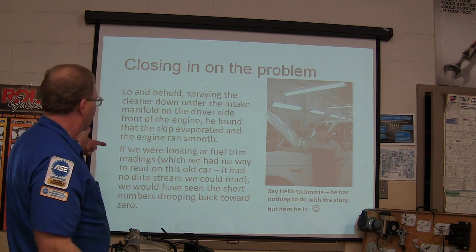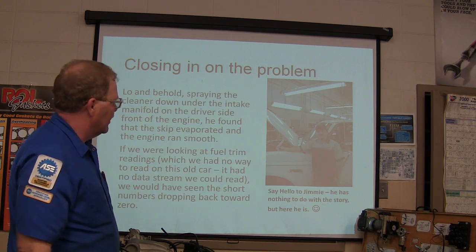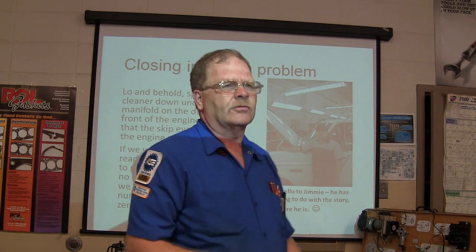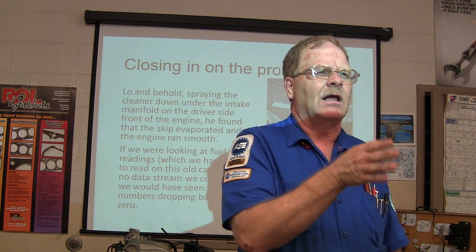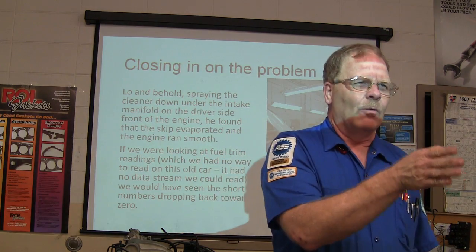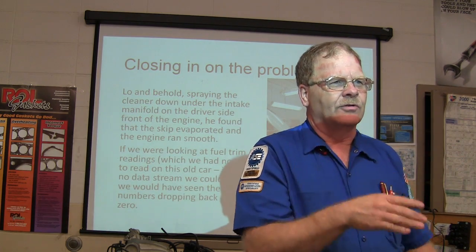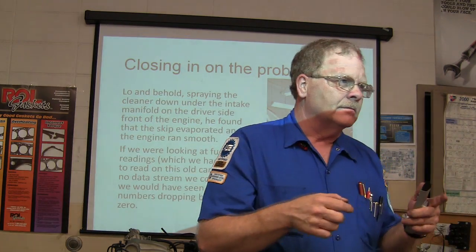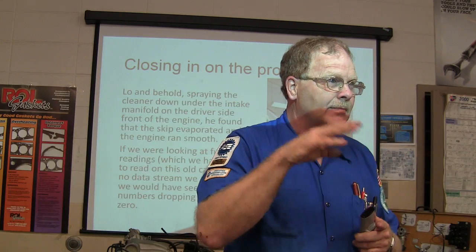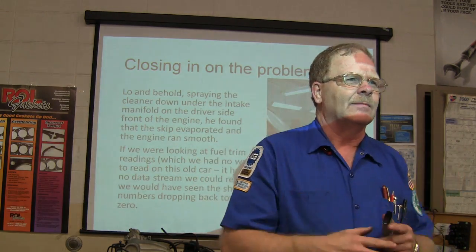All right, look at fuel trim reading. We would have seen the short numbers dropping back towards zero whenever we sprayed. Now, what are the fuel trim numbers going to be doing if we were able to see them? I will tell you, block learn and integrator are at 128 when they're in the middle, and they go up and down based on rich or lean, 0 to 255. You know about binary code, right? Electronics, 8-bit, that kind of thing. 0 to 255 is basically an 8-bit binary code thing. But anyway, that's where they started off on that.